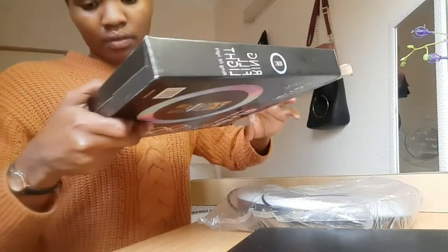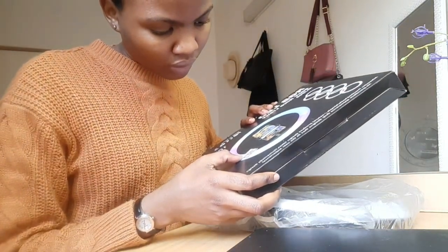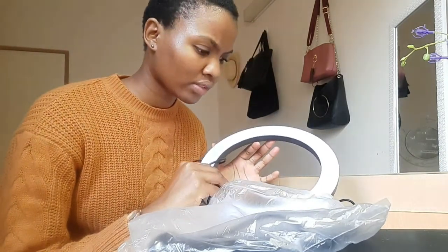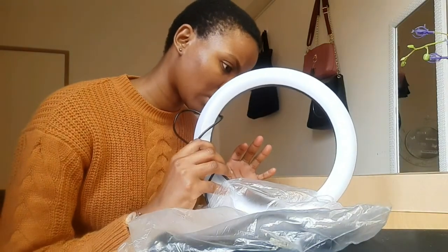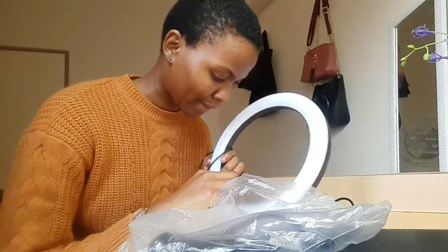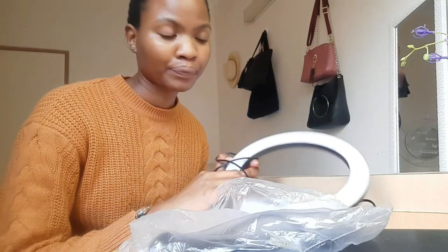Okay. Yeah, this ring light was 260 pula. The good thing about this is they said that there is a refund, so if I'm not okay with this after testing it out, then I can go get my refund and just save up to buy a proper one.